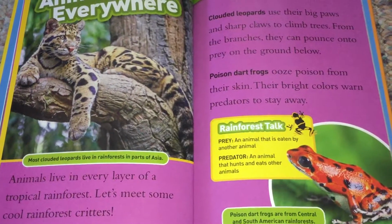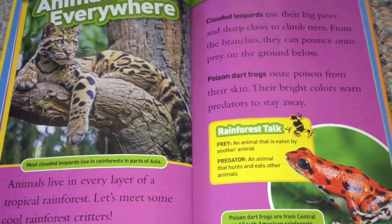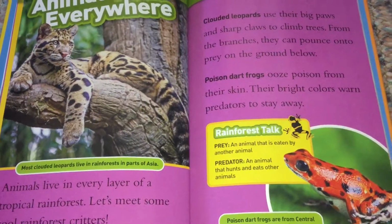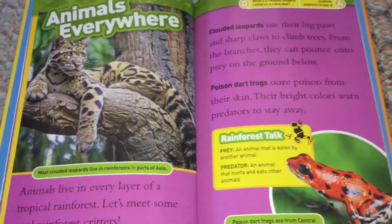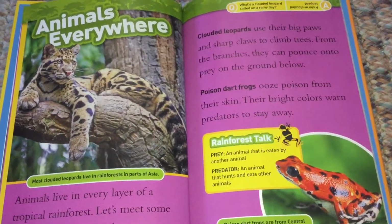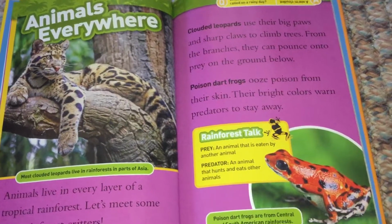Poison dart frogs ooze poison from their skin. Their bright colors warn predators to stay away. Poison dart frogs are from Central and South American rainforests.